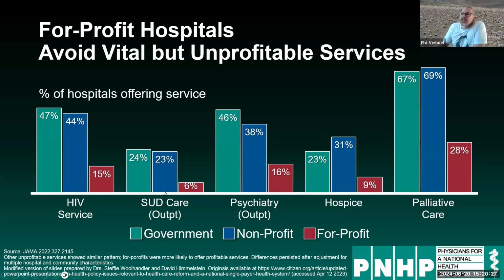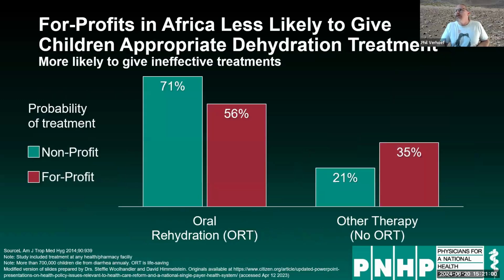So, outpatient substance use disorder care: only 6% of for-profit systems are going to be offering that. Psychiatry, palliative care, they're just not offering things if it doesn't represent an opportunity to make money, which again begins to be a little bit unethical, right? Because then where are you going to get this kind of care? If the only hospital in your area is 15 miles away from you, but that's where the HIV service is, I guess that's where you're going to have to go, right? This is exacerbating inequities for people in their communities.